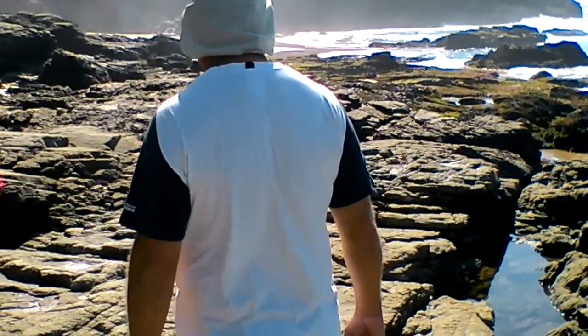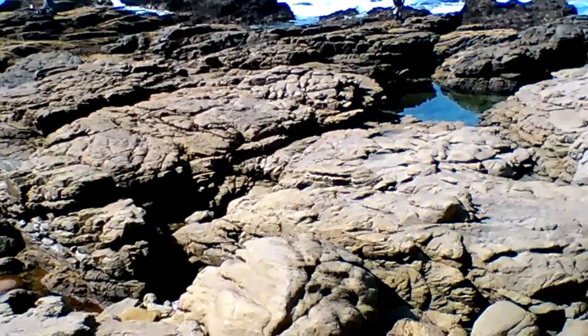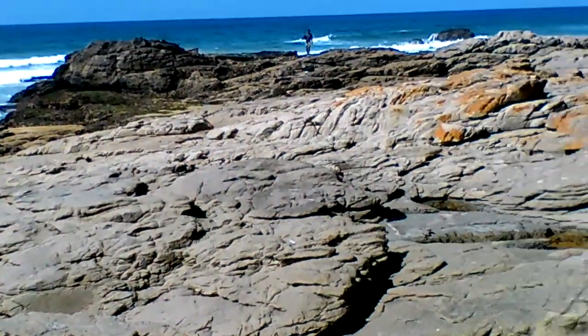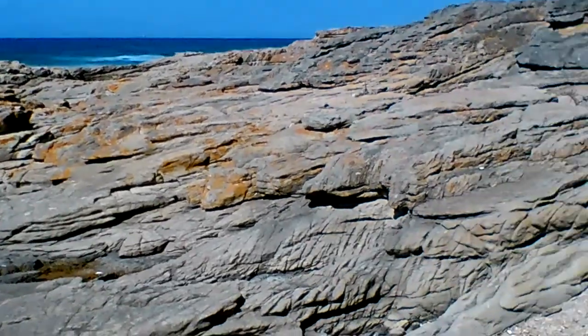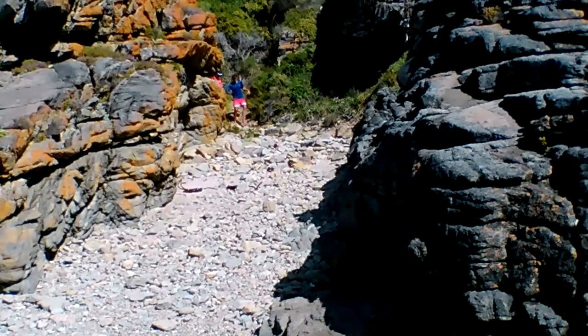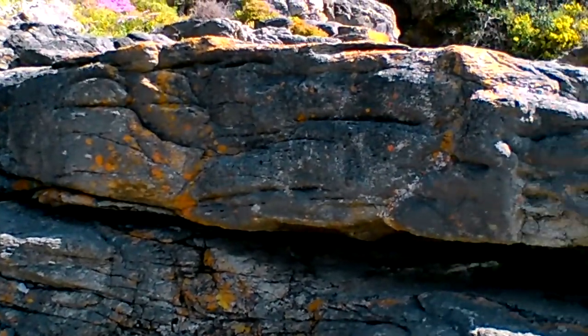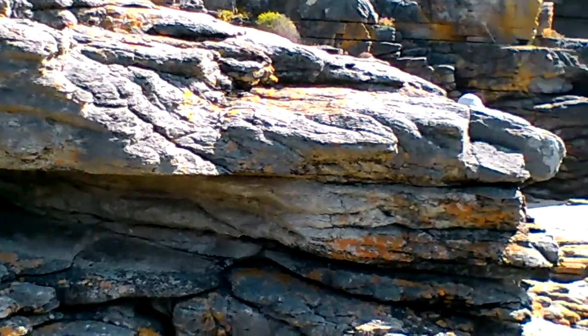Spring low tide, it is possible to find your way almost anywhere over the rocks, but when the water level is a little bit higher, you might want to stick closer to the high end of the rocks, closer to the vegetation, and it is possible to find your way like that as well.